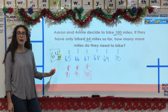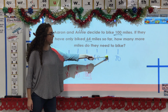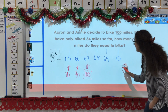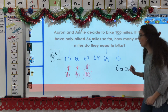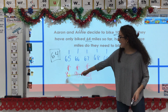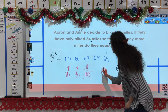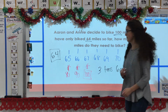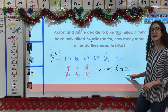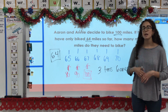How many ones did we count? Can you count with me? 1, 2, 3, 4, 5, 6. So, how many ones did we count? We counted 6 ones. Okay. How many tens did we count? Count with me. 1 ten, 2 tens, 3 tens. How many tens? 3 tens. Okay, awesome people. So if we just counted 3 tens and 6 ones, what number is this? 3 tens and 6 ones equals what?